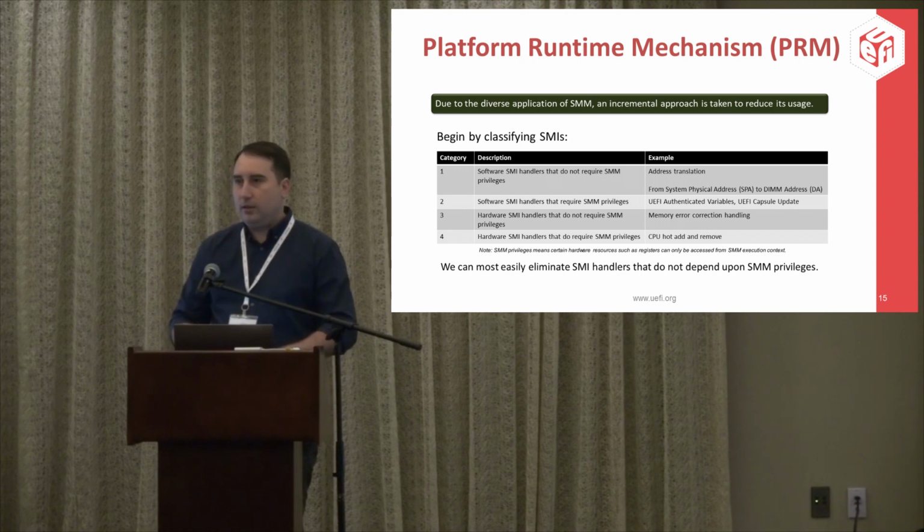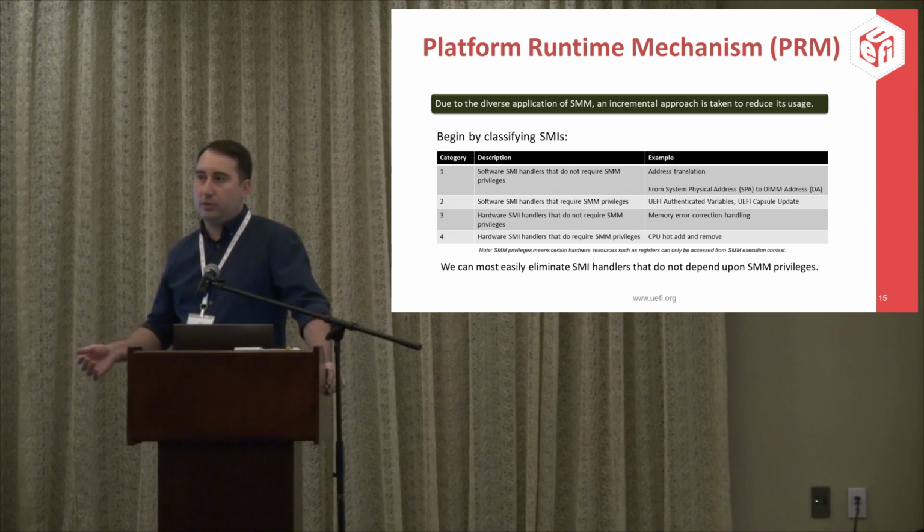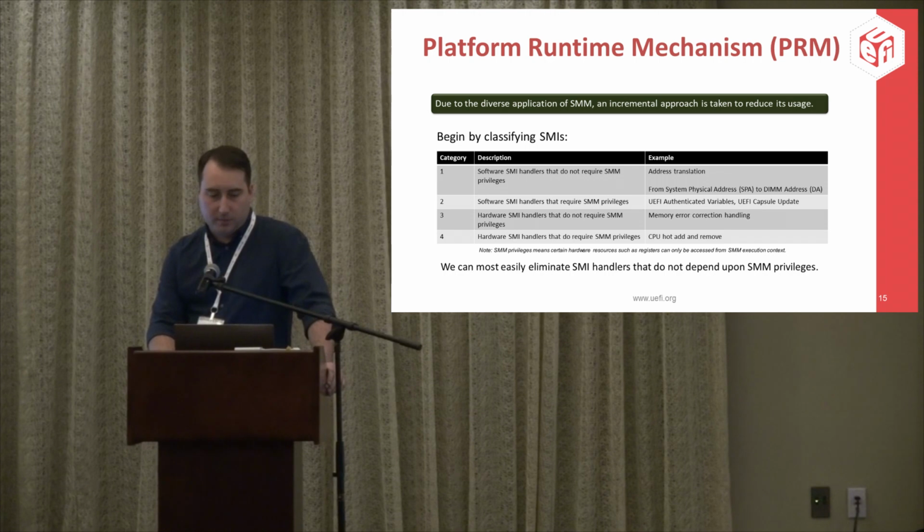Whenever we looked at the amount of SMM code out there, we had to break it down by software SMM code or software triggered SMI handlers and hardware SMI handlers. And then the even numbers are ones that do not require SMM privilege, and the odd numbers are ones that do. As I mentioned before, some SMM code is there for convenience or just for maintenance reasons, and other code actually depends on hardware segregation of access to system resources because the transaction originates in SMM. So in many platforms, if a transaction originates in SMM, it has access to registers and resources that the system does not if it's outside SMM. So we broke it down by whether SMM privilege is required or not. There's some examples there of the types of code that's in SMM and if it requires the privilege.